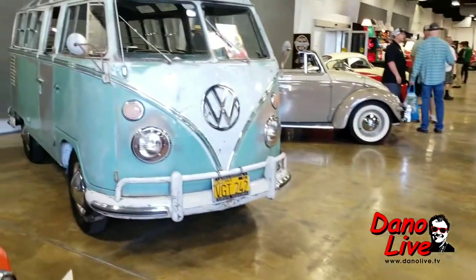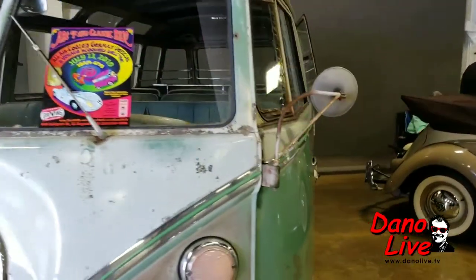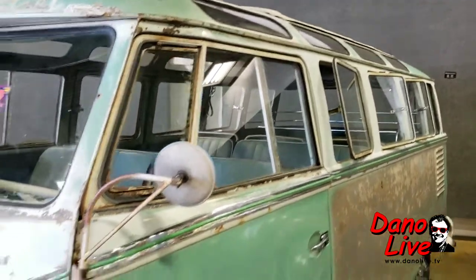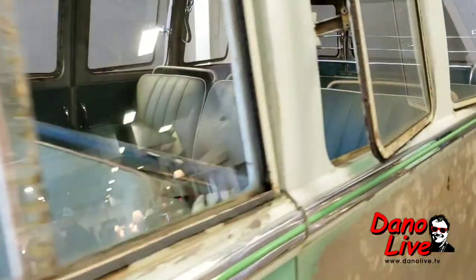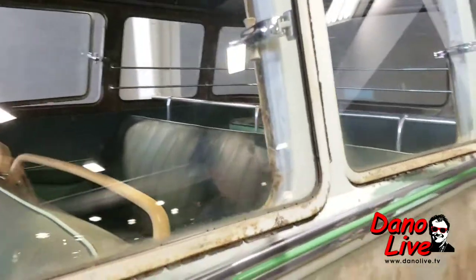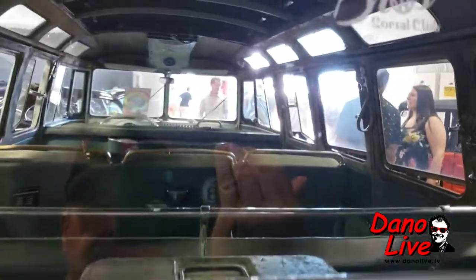And here's an unrestored bus. 23 window. Down just like this. Don't touch it, leave it like it is. I believe it's worth a lot more this way. Yeah. Look at that. Beautiful. Beautiful, unrestored originally.